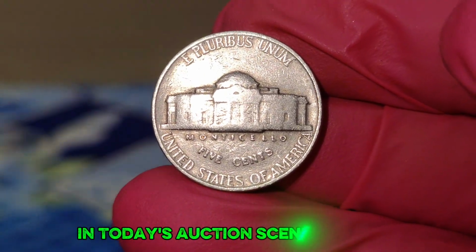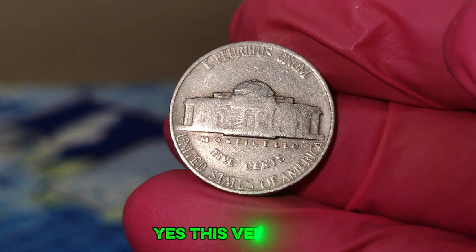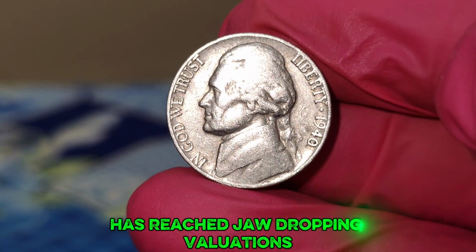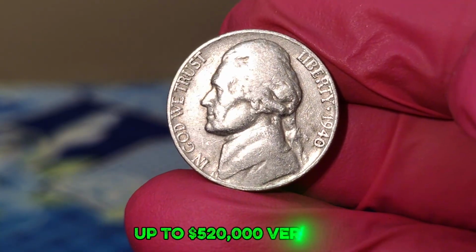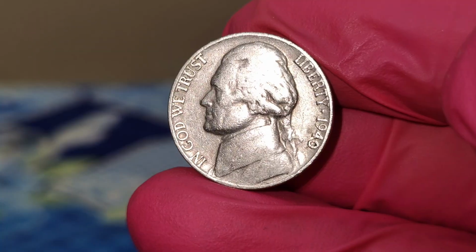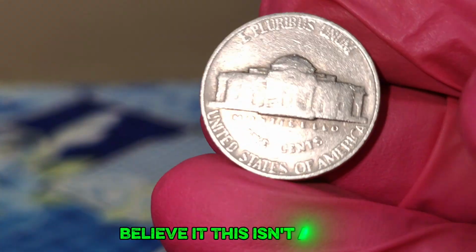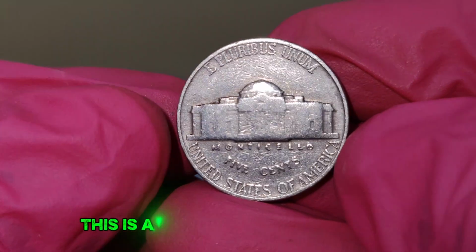In today's auction scene, this coin, yes, this very coin in extra fine condition has reached jaw-dropping valuations up to $520,000. Verified. Real. Unbelievable? Believe it. This isn't a coin. This is a windfall.